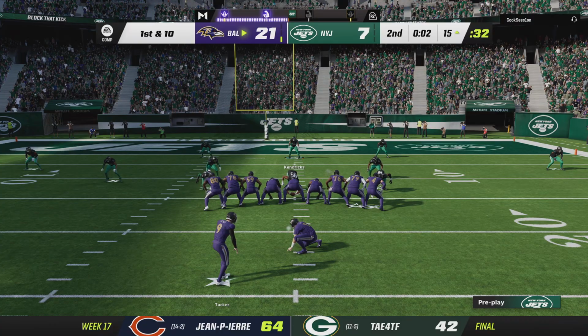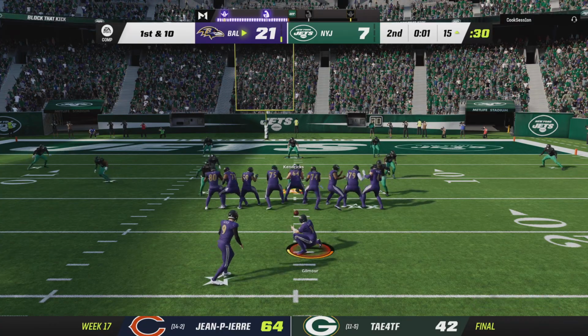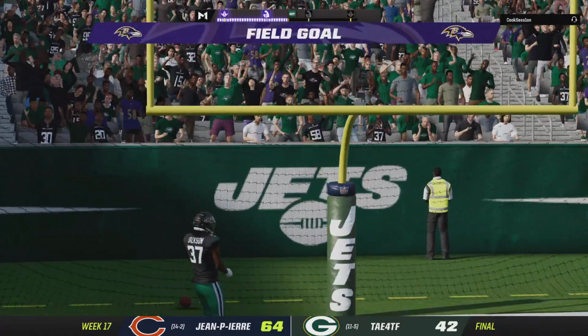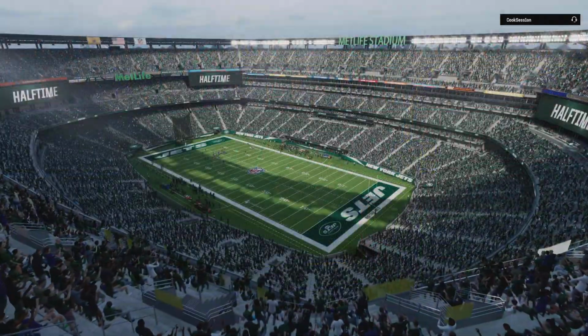So with two ticks left here in the half, on is the field goal unit. Tucker's kick is good. And that will do it for this first half.